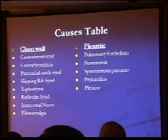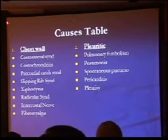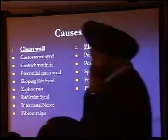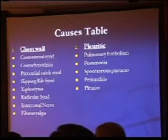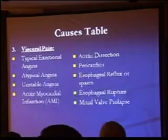These are the usual causes of the chest pain. It could be because of the chest wall, it could be because of the pleura, which could be because of pneumonia, embolism, pneumothorax, associated pericarditis or a pleurisy.